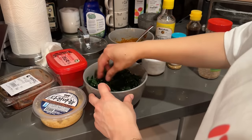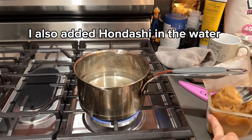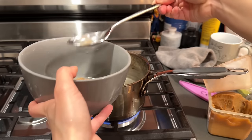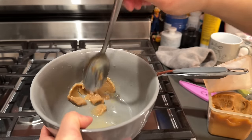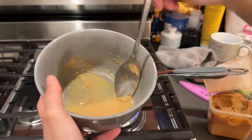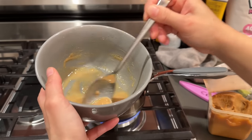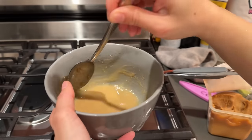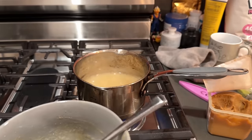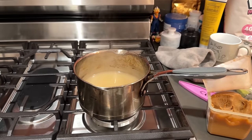Mmm, good. As for the miso soup, the water was boiling. I'm just gonna get about, I'm gonna say this much miso. Get a little bit of hot water, and I'm just gonna break it down. And make sure there's no clumps in there. Make sure it's all smooth. And obviously, if you feel like it's bland, you could add more miso. And turn off the heat. It's done. Let's try it. So good.